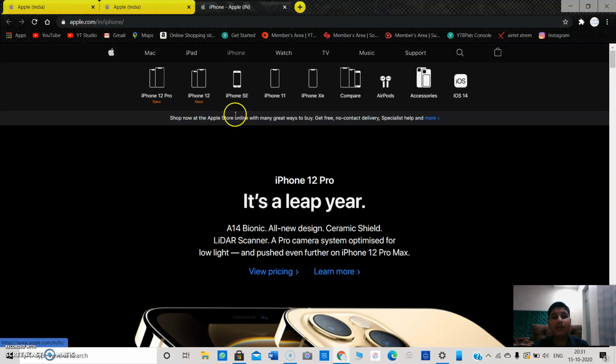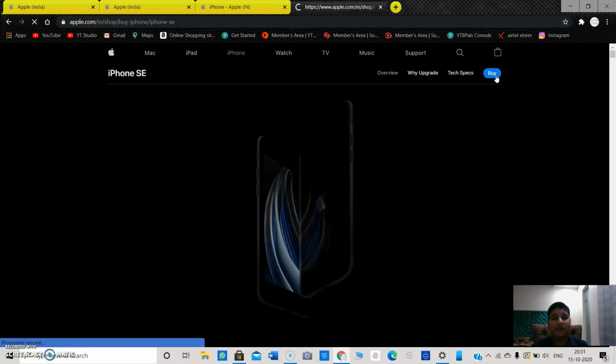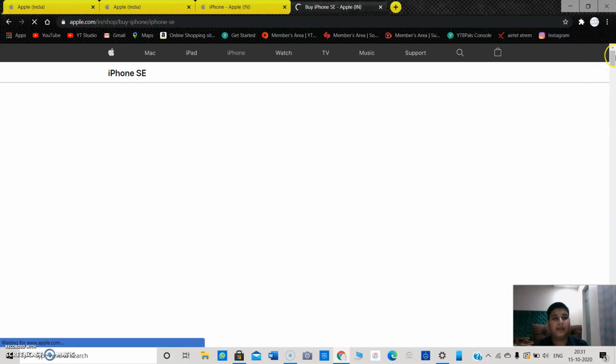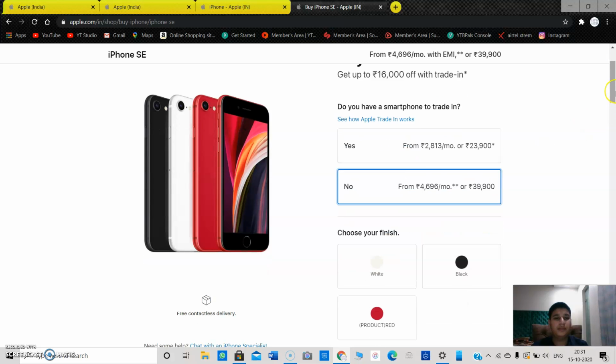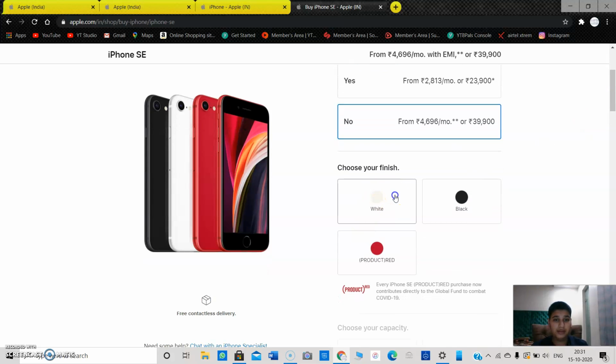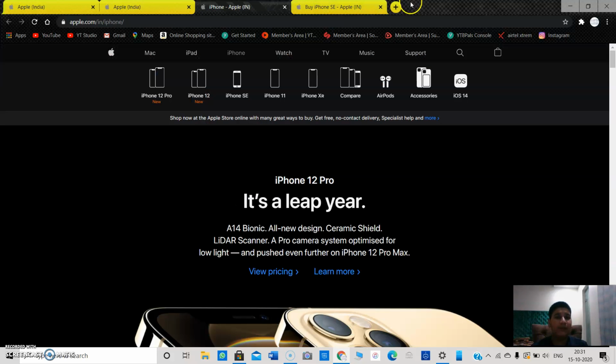We will close this window. Then we will come to iPhone SE. We don't want to trade. So we will take white. Then 64 GB 39,900. 128 GB 44,900. 256 GB 54,900. If you want to buy at 54,900, you can go for iPhone 11 also, now from the Apple website only. The storage will be 64 GB.